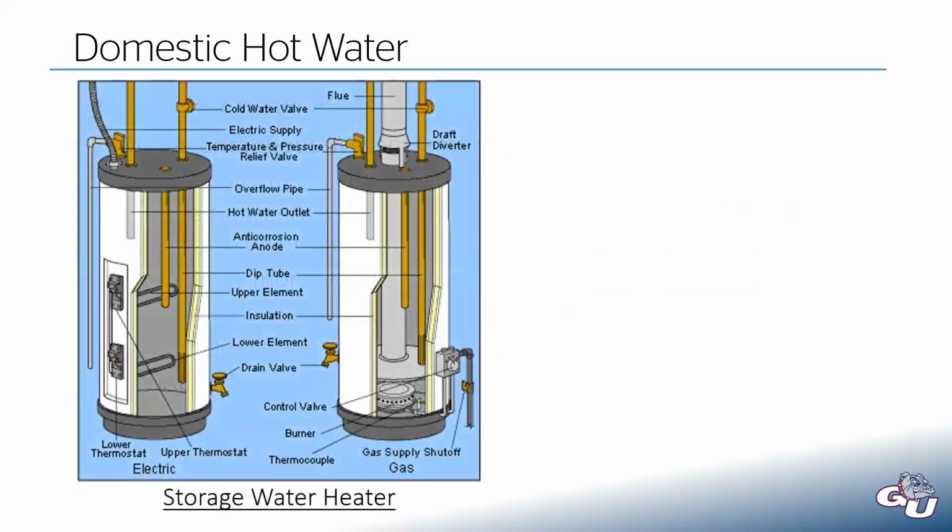To give you an idea of what these heaters look like, here we have an electric heater on the left side. These U-shaped things are the elements. So that's the electric resistance heaters that are heating the water that's in these storage tanks. If you have a gas heater, you can see there's a very clear separation between kind of an upper chamber and a lower chamber. So the water fills up the storage on the top, gas heat burns on the bottom.